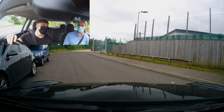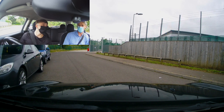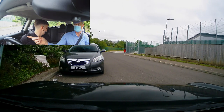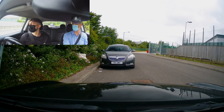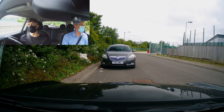So just put me 1 full turn to the right, to the right, that's a half. That's enough. Now look over your left shoulder now. And then look in your right door mirror and tell me when you think you're parallel. No. Straighten up. That's it. There you go.